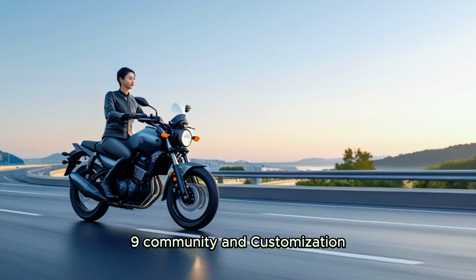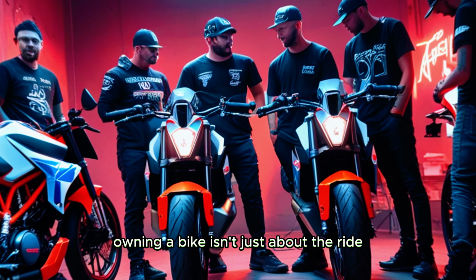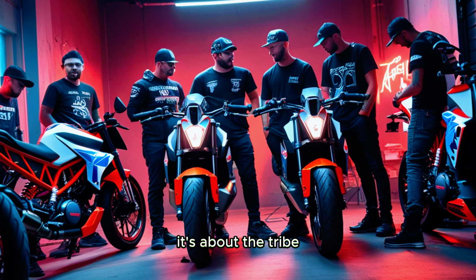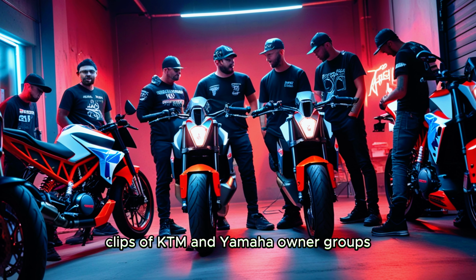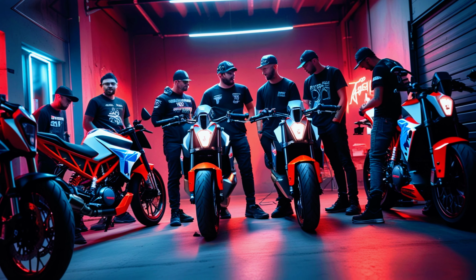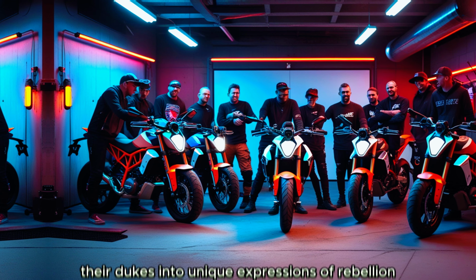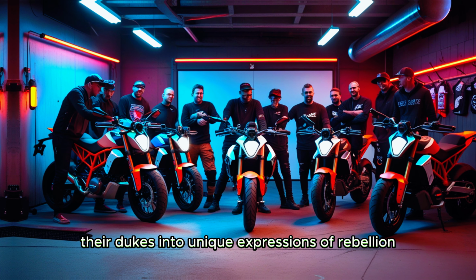9. Community and customization. Owning a bike isn't just about the ride, it's about the tribe. Clips of KTM and Yamaha owner groups, bike meets, customized rides. KTM owners are a tight-knit group, bold, experimental, often modding their Dukes into unique expressions of rebellion.